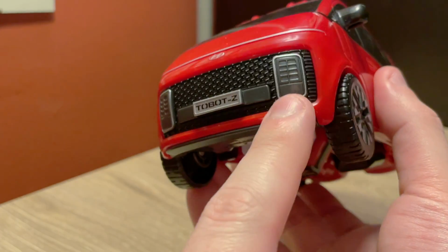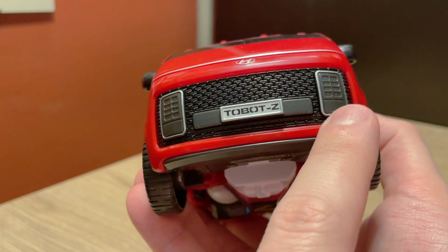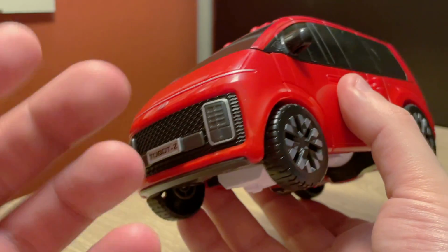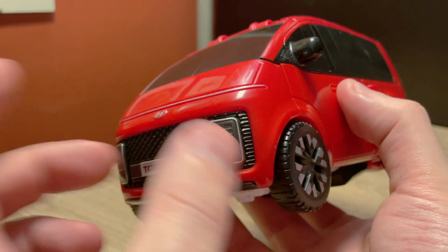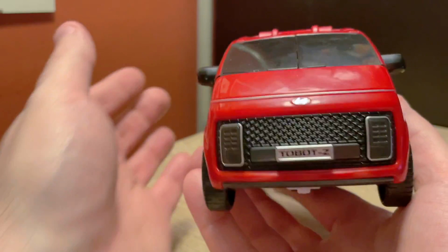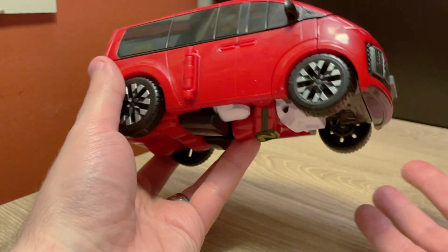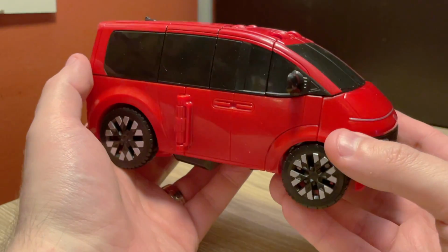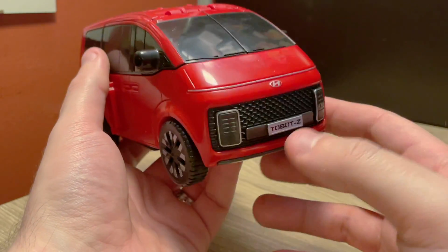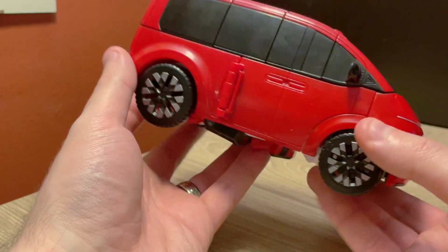But the headlights themselves are this black or dark gray plastic, which is fine. I'm just so used to the headlights being a standout color compared to a lot of what's going on in the front. These kind of feel a little dead to me. But that could also be for the sake of the robot mode. I don't really know. Or it could be accuracy. We'll just assume there's a reason for it, because of course there is. But at least the silver trim does make the headlights stand out.